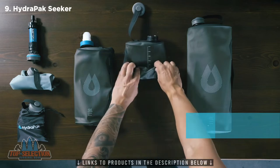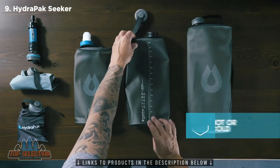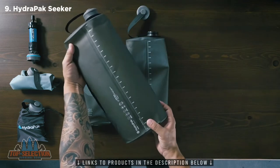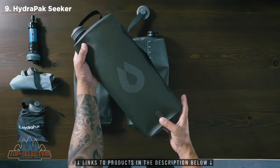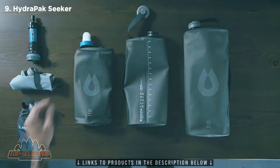The Seekers crush down when empty and pack away in the included storage bag. You can freeze it and use it as an ice pack when you're car camping, or pull it out at base camp when you need to filter and refill. So whether your journey takes you on a bikepacking trip along the PCH or hiking in the Sierras, the Seeker provides ample water storage when running out is not an option.